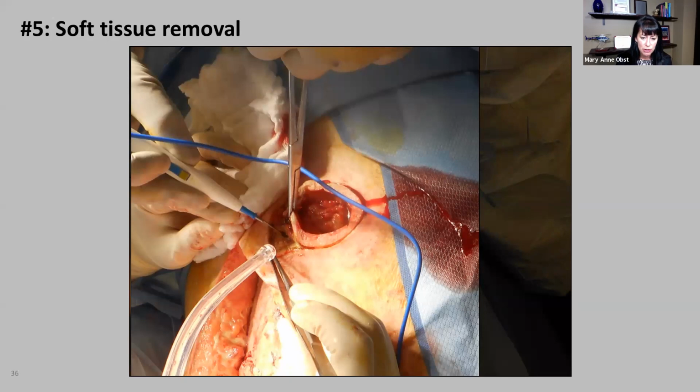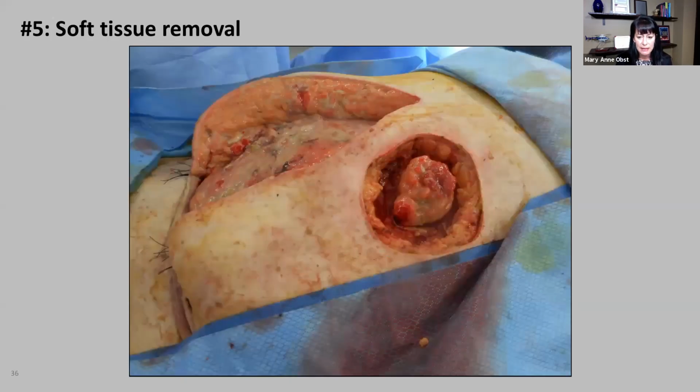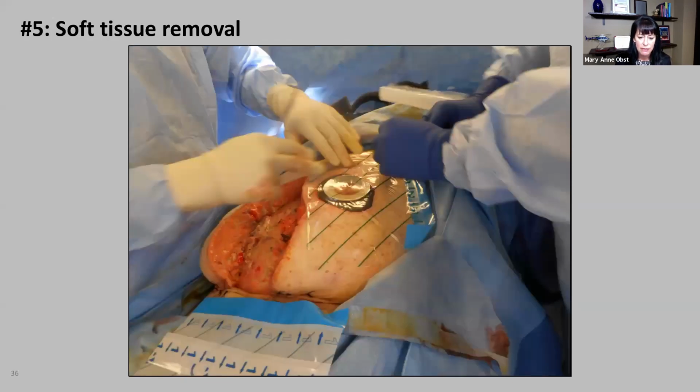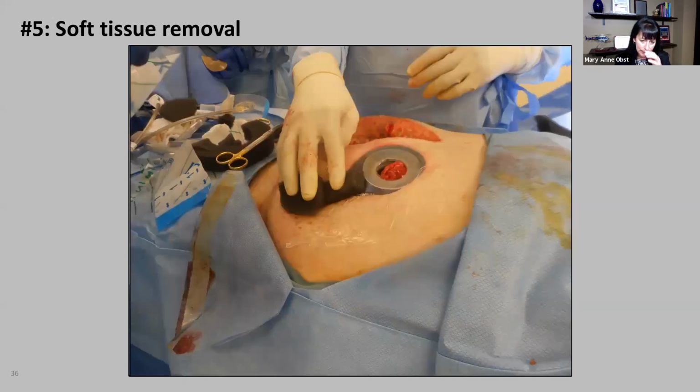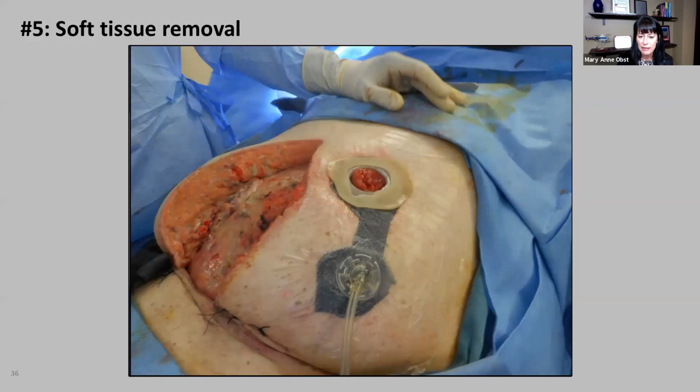And then you can see we're just taking down the area that was difficult for me to make it a nice big open area so I can use the isolation device and a vac. Really what I'm doing is preparing these patients for a skin graft. And then I was just teaching the residents how to put this on.